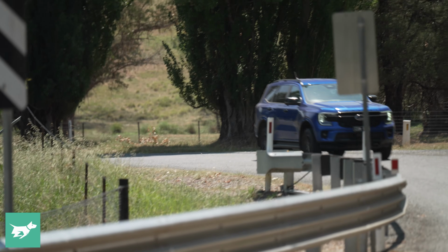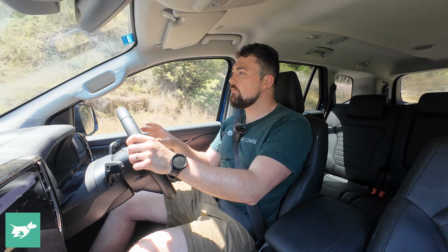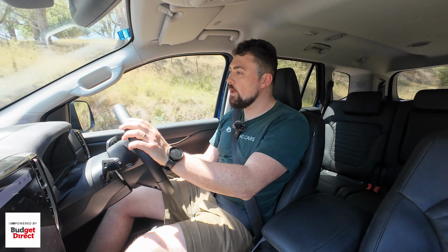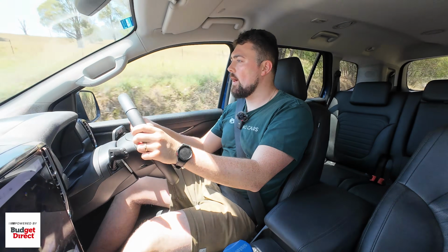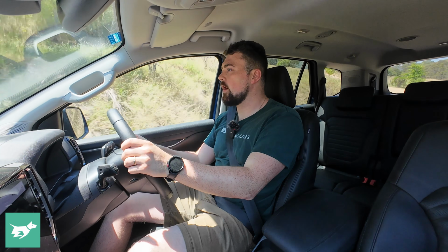Now quickly, I'm just going to touch on safety. The Everest also scores points when it comes to its safety package. Now, the Everest was tested under more lenient 2022 protocols when it was awarded 5 stars by ANCAP, and unfortunately the Prado was tested a few years later in 2024 under those more strict protocols. So it's not quite an apples to apples situation, but it's the best we've got, I'm afraid.